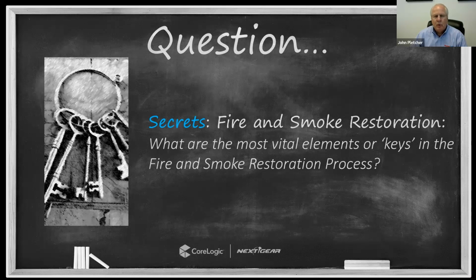Where does it go? How does it get from one floor to the next? How does it get from one room to another? What do the deposit patterns look like? What are smoke webs? What are nail pops? What is ghosting and things like that? I think, correct me if I'm wrong, Brandon, but I think this is going to be the first standard that has color photographs in it. Is that true? Yeah, it actually will.